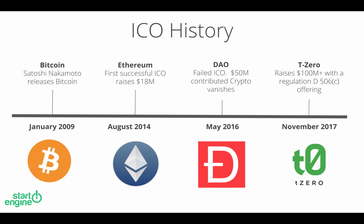So what's pretty interesting is that while people in Washington were looking for solutions to help solve some of the US's financial problems, people on the internet were doing the same thing. So in 2009, Bitcoin's created, and similar to the Jobs Act, there was a period of figuring out exactly how this would work before you start seeing your first ICOs.